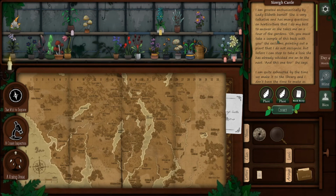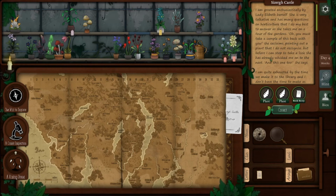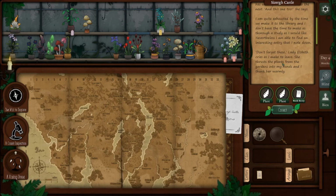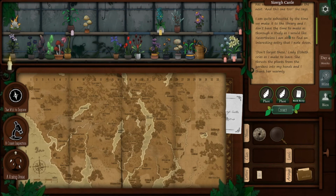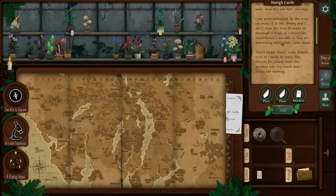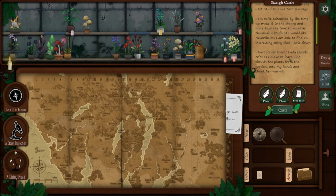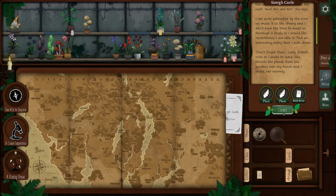Oh, you must take a sample of this back with you, she exclaims, pointing out a plant that I do not recognize. But before I can stop to take a look, she has already whisked me on to the next. And this one too, she says. I am quite exhausted by the time we make it to the library, and I don't have the time to make as thorough a study as I would like. Nevertheless, I am able to find an interesting entry that I note down. Don't forget these, Lady Elspeth cries as I make to leave. She thrusts the plants from the garden into my hands, and I take them warmly.